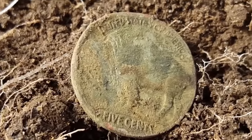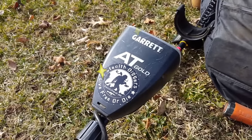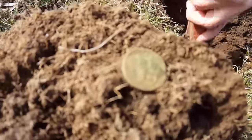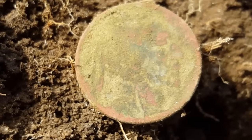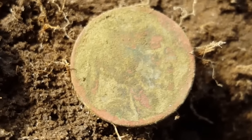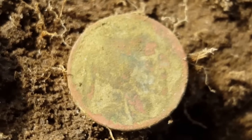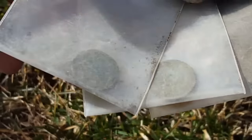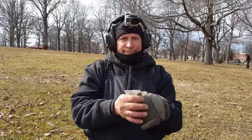On the reverse, you bet. That's the best we can get right now. That is pretty cool, green and red, just like the buffs. Three all Indians, right. And three Indians. Yeah, 1894, 1895, and one you can't tell the date. All right. Happy hunting.